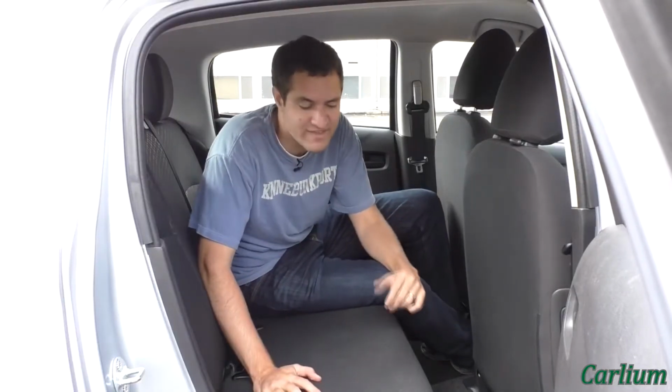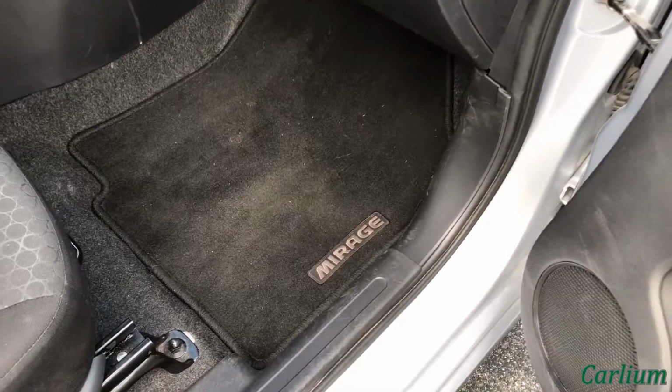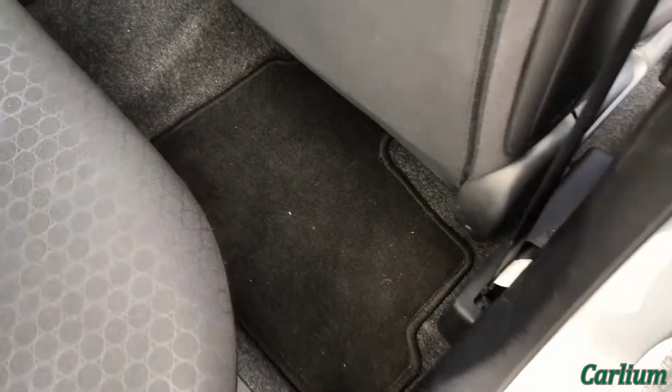Next, moving on to the back seats, the Mirage has back seats, and it even has rear floors, which is actually impressive for a car like this. No one wants this car.